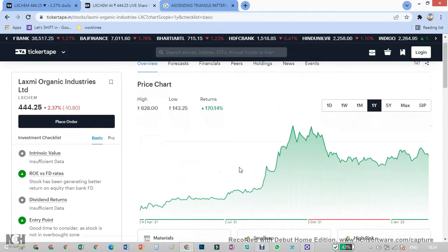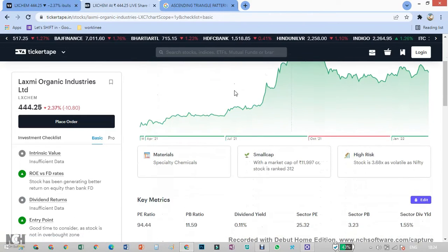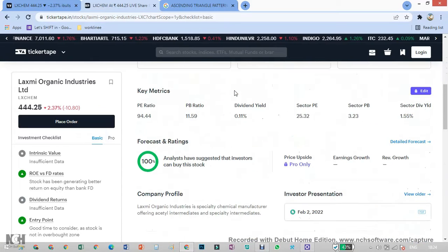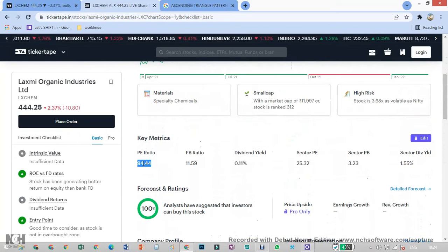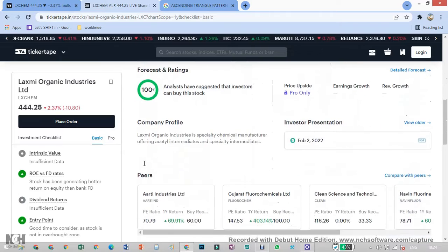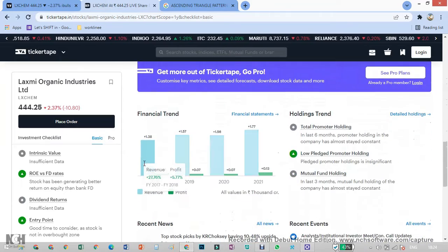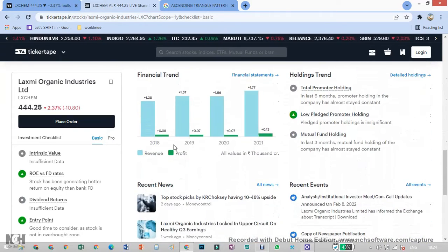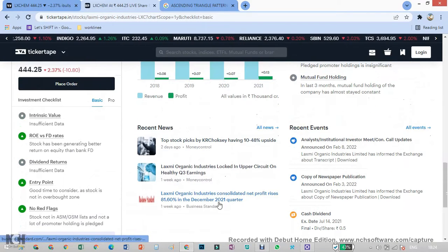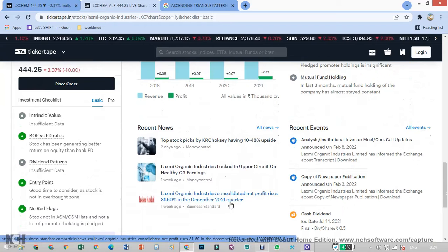Though it had a good bullish run in the first 3 days, the fourth and fifth days were really harsh, and investors lost a lot of money. The PE ratio is 94, so you have to spend 94 rupees to earn 1 rupee in this company, while the sector's PE is in the range of 25. So this is not a good ratio currently. It has a lot of scope for improvement, or the fundamentals, like the expenses, can be optimized for better returns.